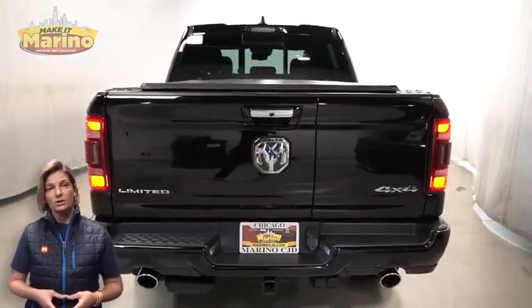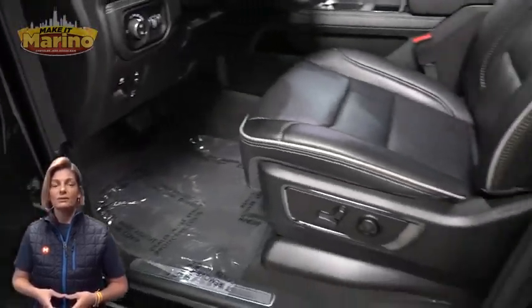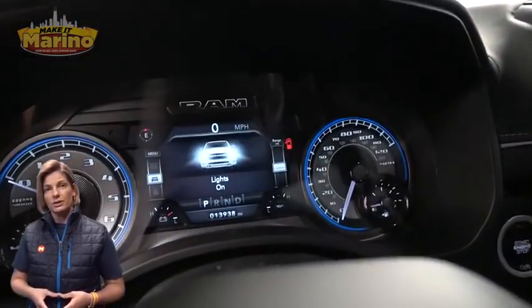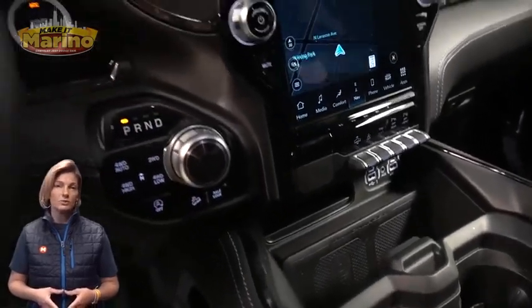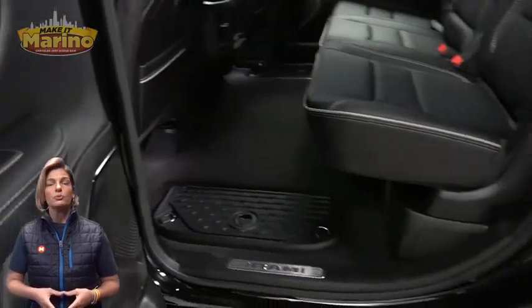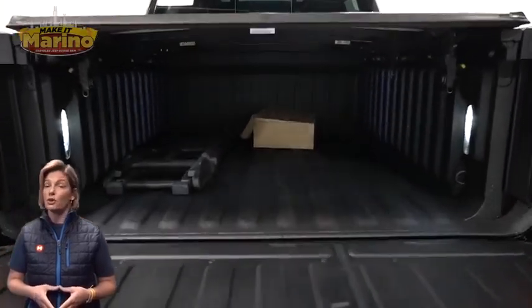tow package, heated and ventilated front seats, heated steering wheel, 13,000 odometer, 12-inch touchscreen, navigation, rear backup camera, dual zone temperature control, ventilated and heated rear seats, dual-pane panoramic sunroof, deployable bed step, 3.0-liter V6 turbo diesel engine, and so much more.